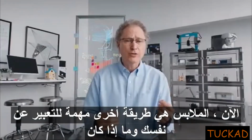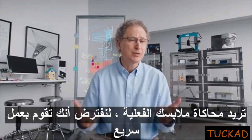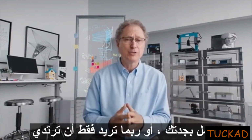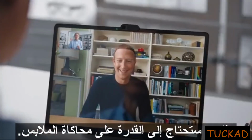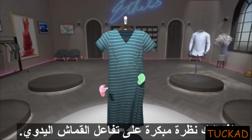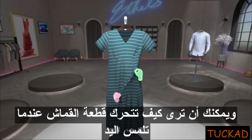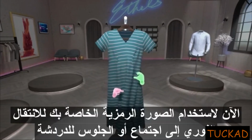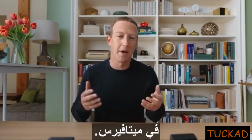Now, clothing is another important way to express yourself. And whether you want to simulate your actual garments, say you're making a quick call with your grandmother, or maybe you just want to be wearing a stylish blue Oxford shirt like me, you're going to need the ability to simulate clothing. So here's an early look at hand-cloth interaction. And you can see how the movement of the cloth when the hand touches and stretches it is really remarkably accurate.